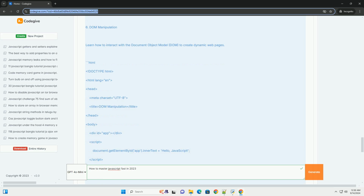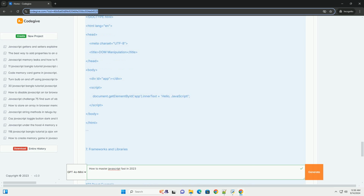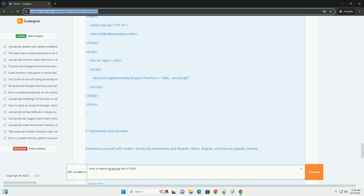Leverage documentation and resources, such as web docs, to deepen your knowledge of advanced topics like asynchronous programming and APIs. Lastly, set specific goals, track your progress, and consistently dedicate time to learning. By immersing yourself in the language and applying your skills in real-world scenarios, you can accelerate your JavaScript mastery effectively.